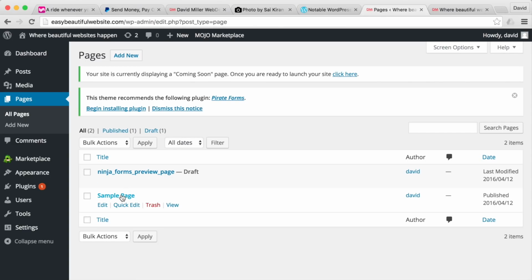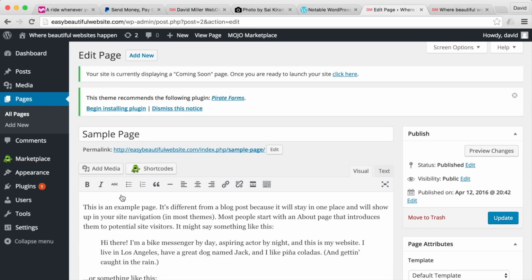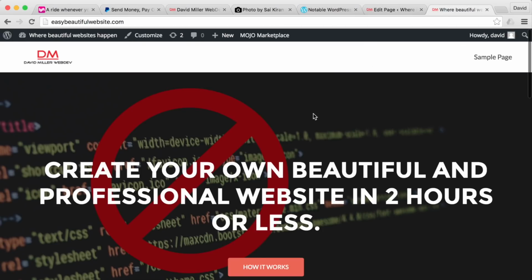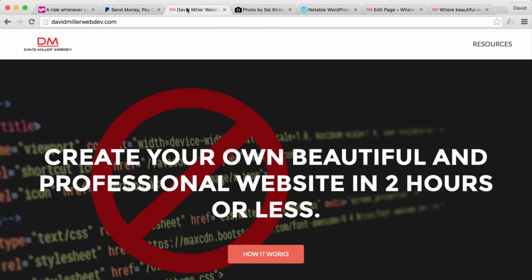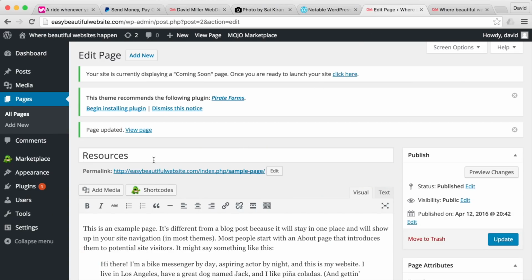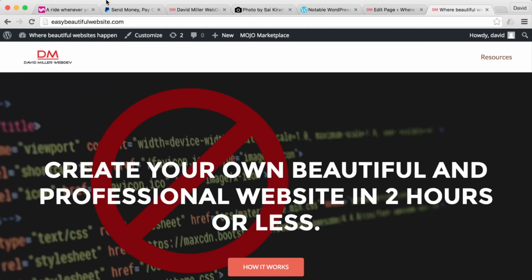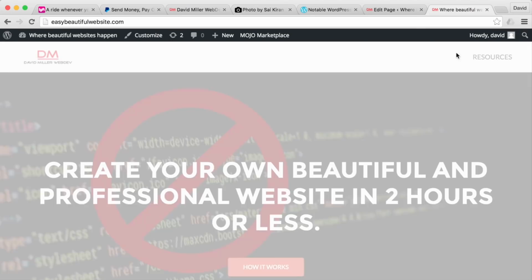So what we can do is go into it by selecting it, and we can call it resources, and we can hit update, and there it is. Let's see, and refresh, and there it is, resources. Or if we want it like this one, all caps, whatever you want. And update, and there's the resources.